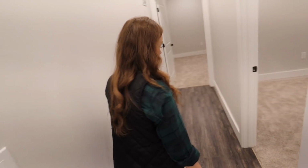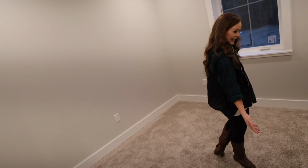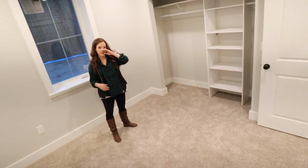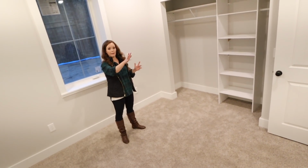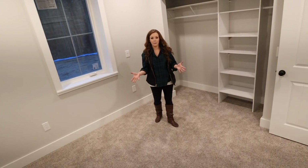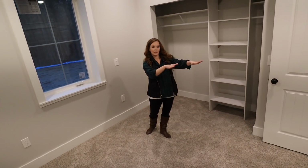Yeah, and then off to the right here, we have Garrett's room. His is very tiny. It's pretty small, but as you'll see, we have another room that's upstairs that I thought maybe when they get older, they can transfer up there, kind of give them a little bit more independence. But like I said, I didn't want to make my bedrooms big. I want my kids with us in the family time.